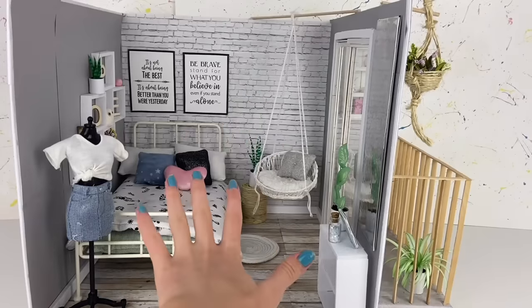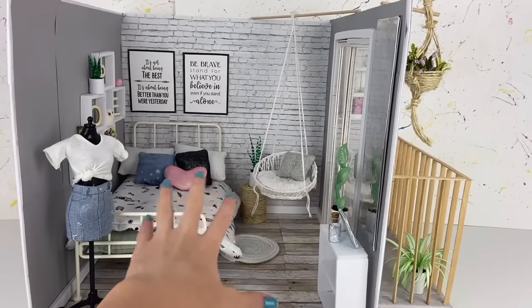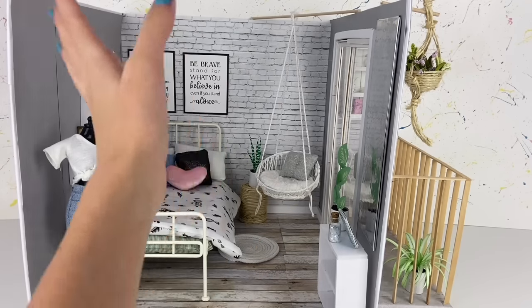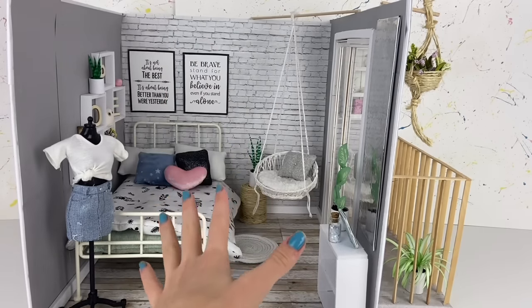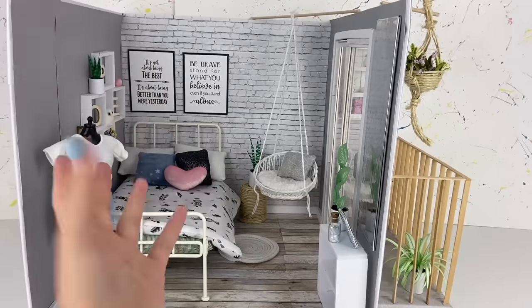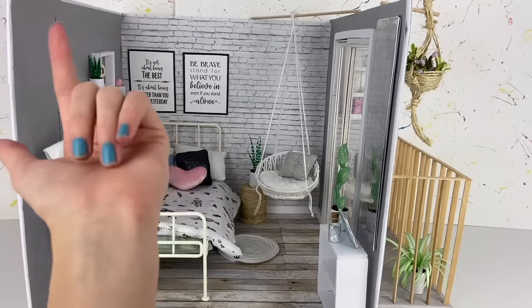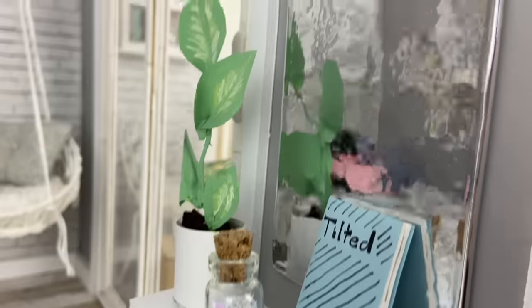So I really like this room, and honestly, it is probably my favorite room out of everyone that I have so far. And I do plan on making many more rooms and buildings, bigger things like that later in the future. And I will film them so you guys can watch them and maybe recreate them as well.